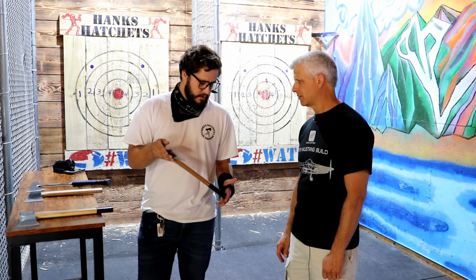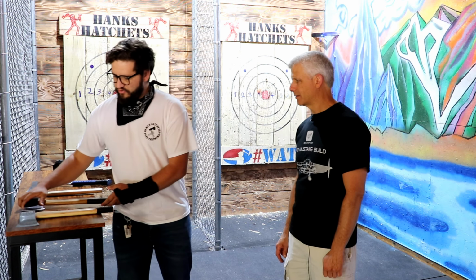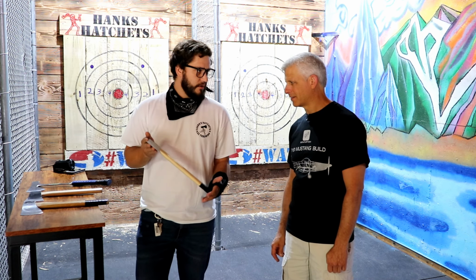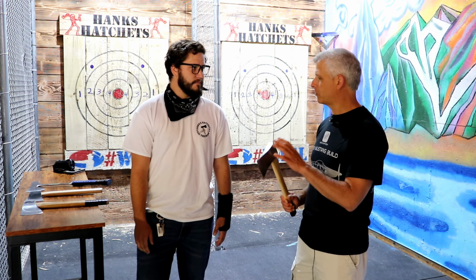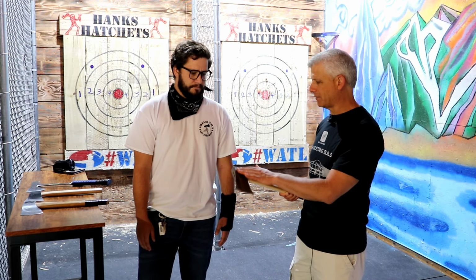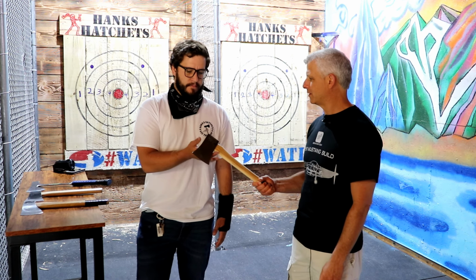This was my go-to up until about a week ago, when me and the other gentleman working with me started throwing this one. It's called the Bad Axe. The Bad Axe. Yes. May I? Absolutely. And this is gorgeous. The last two that you've got here, specifically made for axe throwing and part of the competition, are polished. These have inlays. That's a beautiful tool.